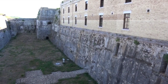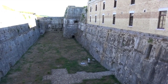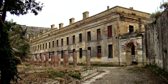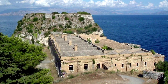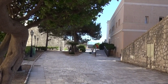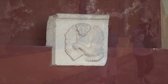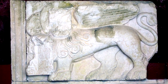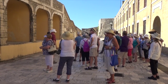Modern-day buildings overlook the original Venetian bastion and moat. The Venetians created an impenetrable triple line of defence, both by land and from the sea. The original British-built military hospital now lies in ruins. The Ionian University Music Department and Public Library are now housed in the more modern buildings down below. An important icon saved from the British destruction of the fort in 1864 is a Venetian winged lion, the symbol of St. Mark. Our guide Ria takes a moment to give her opinion of today's Greek economy.